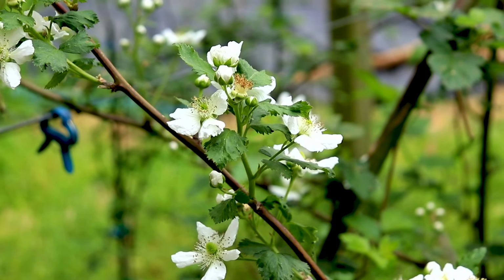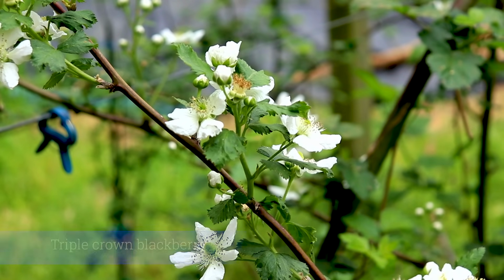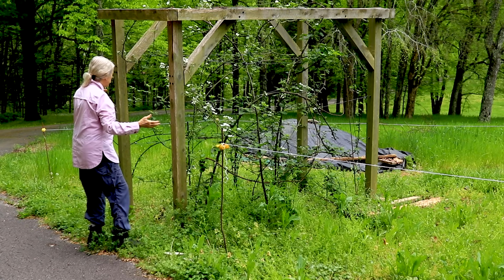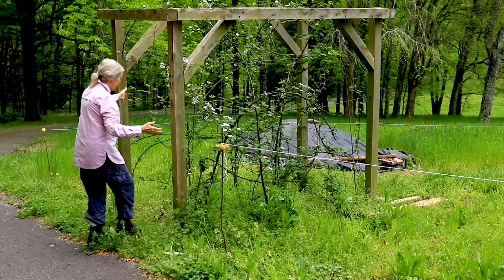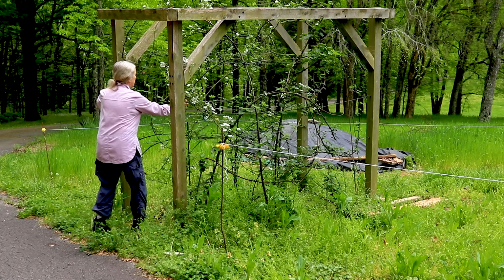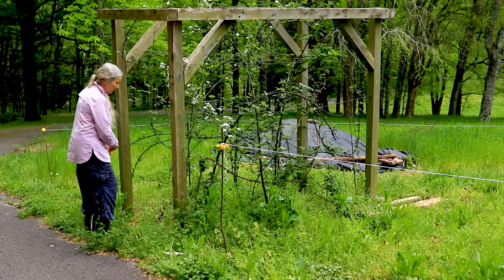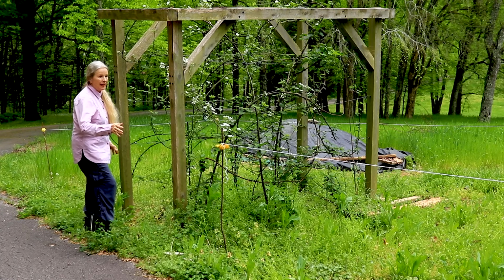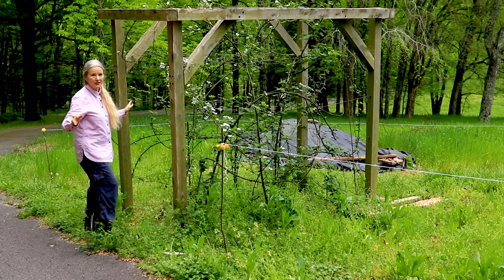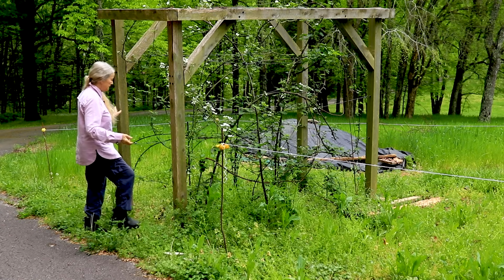Okay, this just happened in the last 2 days. I hadn't even seen these. Fantastic. So everywhere you see a flower, you're going to get fruit, and I see there are no flowers on this side. All of this needs to be maintained. I've got to get in here with a ladder and take care of it. I also need to block this off. Right now I just have a simple cord that's running around this. Obviously the deer could jump over it, but I'm just hoping that they'll be discouraged to do so.